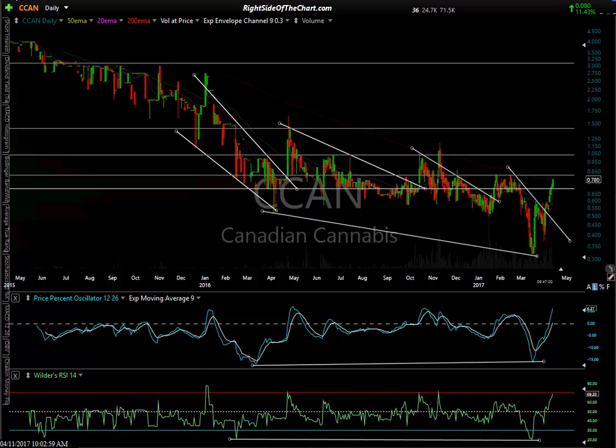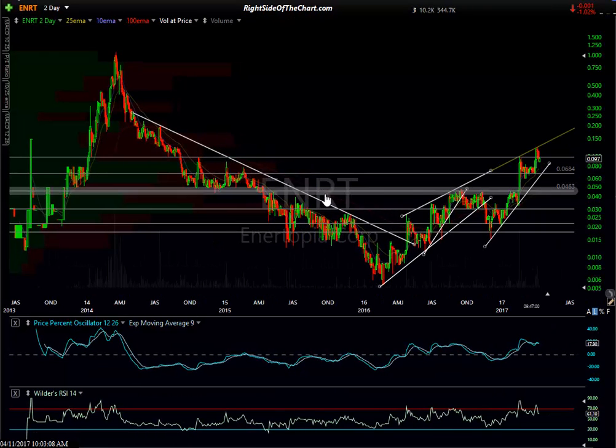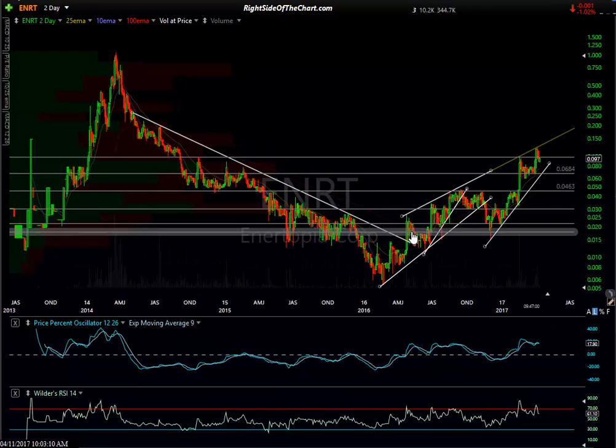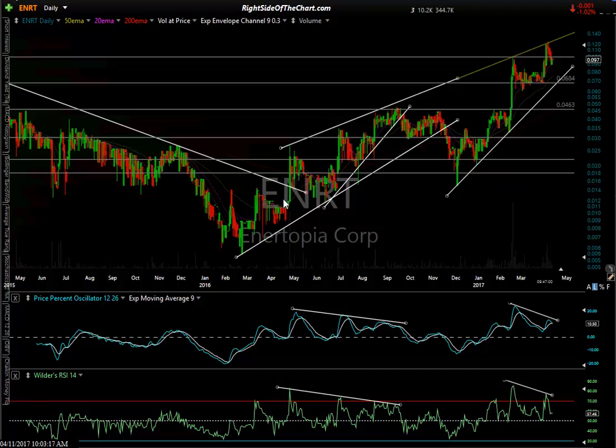Next up, ENRT, Entertopia Corp. We had a downtrend line here. You can even go back on a 2-day chart, see that pretty well-defined downtrend line. That breakout was a long entry, and that proved to be, still to this day, the stock is still in an uptrend after taking out that downtrend line.